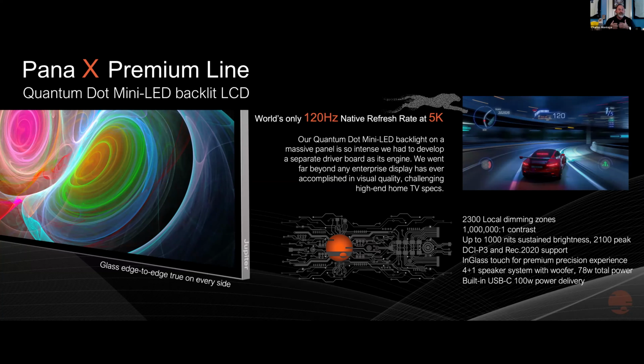So literally, it's 120 hertz, native 5K resolution, right? Quantum dot mini LED display. This thing is so ridiculously good. It's shocking, right? 2,300 local dimming zones, 1,000,000 to 1 contrast ratio. That's so ridiculous. It's unbelievable. Up to 1,000 nits sustained brightness, we say, but you can actually knock that whole thing up to about 2,100.